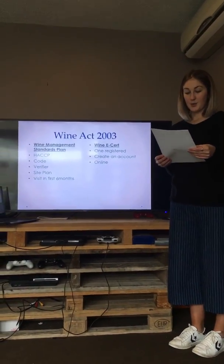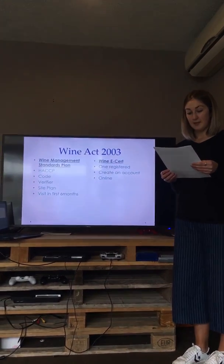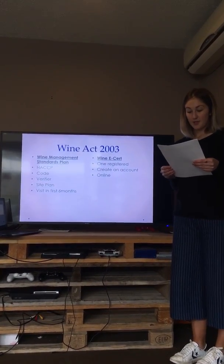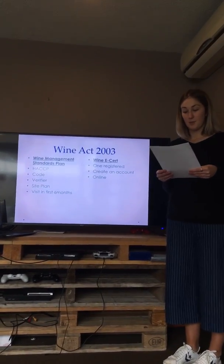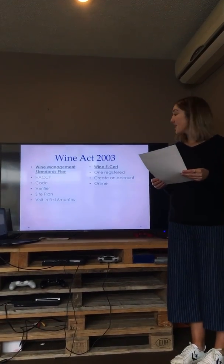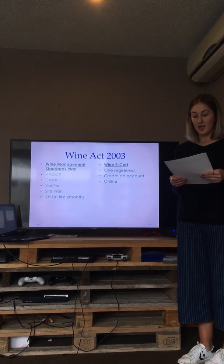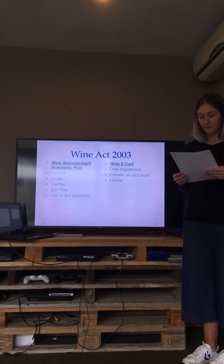From there, if the exporters are following an approved code of practice, they are able to meet requirements from the Wine Act 2003, whereas those that do not follow a certified code will have to complete a Wine Standards Management Plan that will be verified. The second step is to sign up a verifier. This verifier needs to belong to a recognised company or agency.